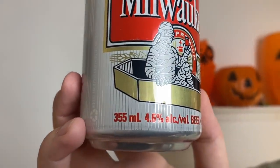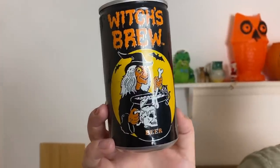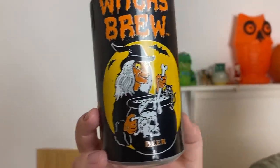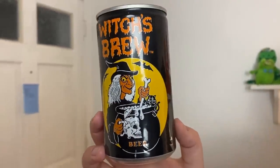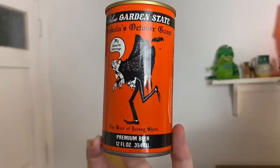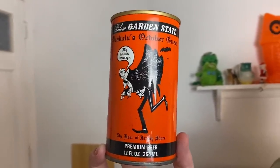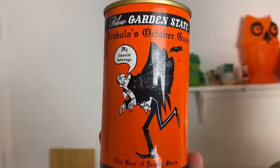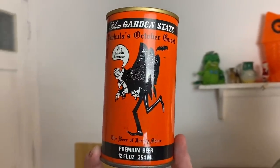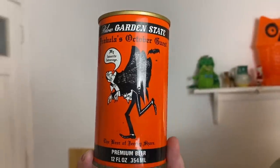I just thought this was too cool to pass up. Had to get it. Great for Halloween. What a classic can. Obviously, I mean, what are we gonna do with this, Laura? Display it for Halloween, of course. But this one is my absolute favorite can that I found. How cool is that? It is amazing. I absolutely love it. It's from Jersey, which is pretty cool too. It's giving me like Mr. Magoo vibes. I love it.